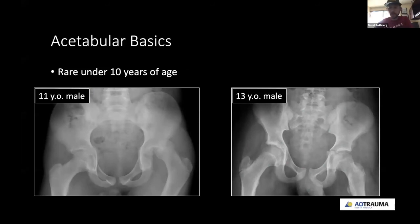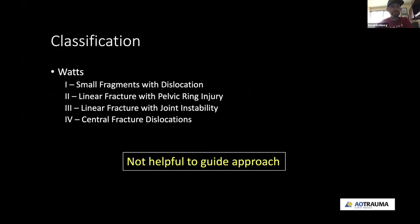different than the adult. So this is an 11-year-old male with a posterior wall fracture dislocation versus a 13-year-old male with a posterior column-based fracture here through the triradiate. And we'll go through this in a little more detail in a second.